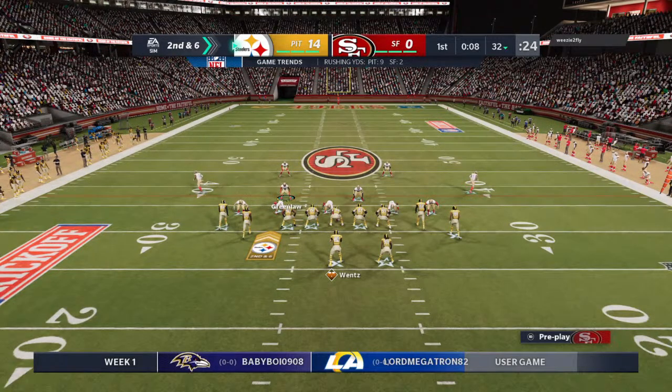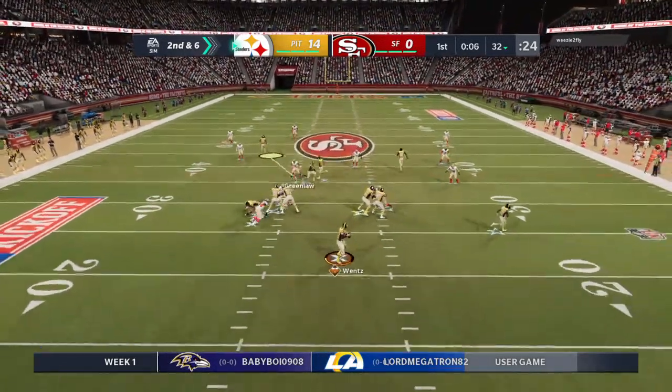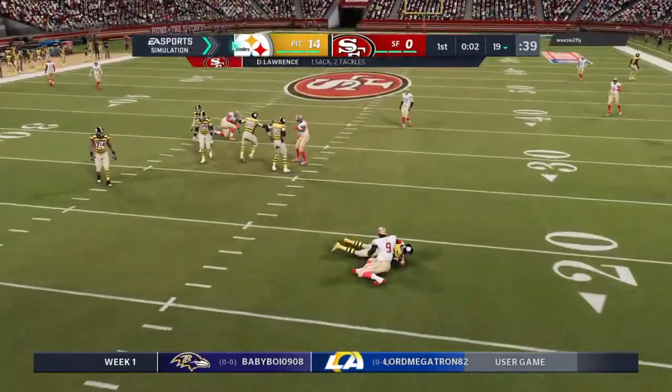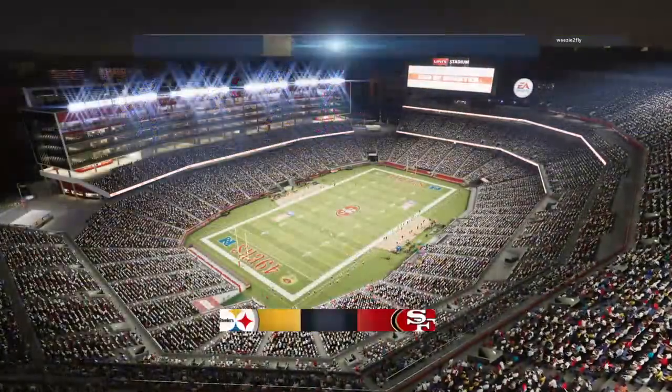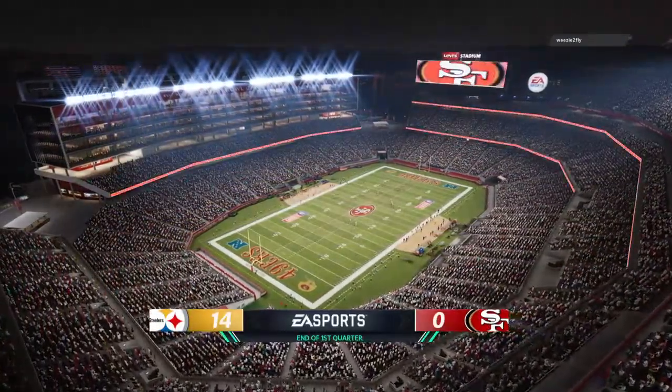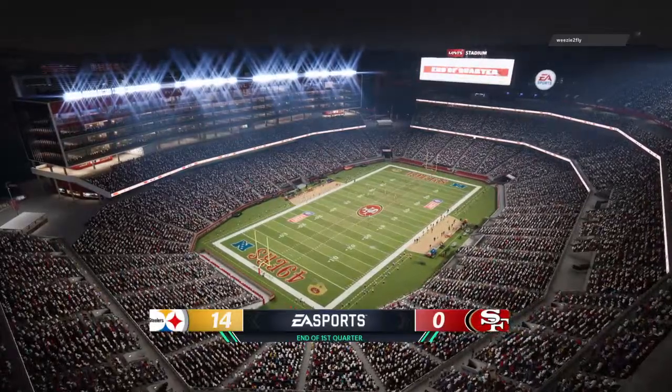Watch out, watch out. To throw on 2nd and 6. Wentz under pressure, and he'll go down. They'll sack him on what ought to be the final play of this first quarter. Big DeMarcus Lawrence getting in there and bringing him to the ground.